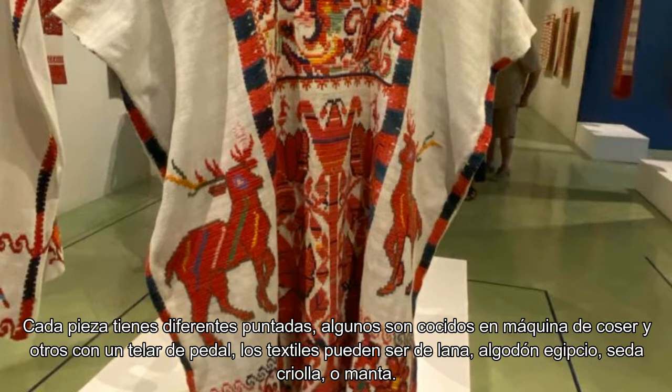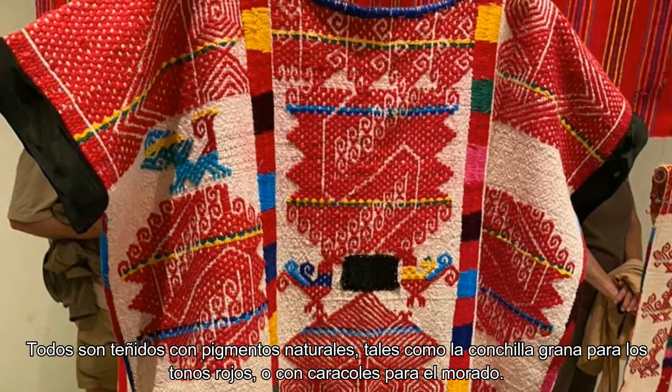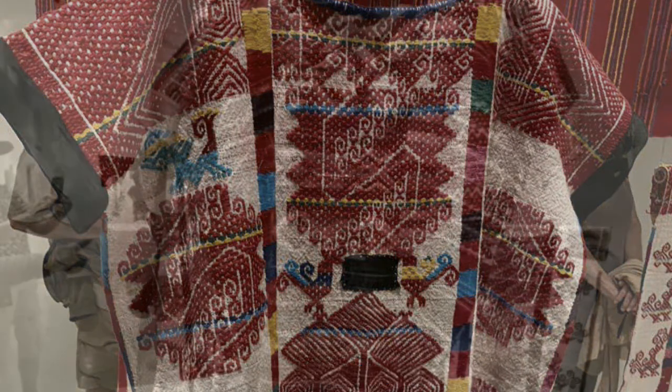The textiles can be of wool, Egyptian cotton, Coyuchi cotton, Creole silk, raw cotton, all dyed with natural pigments such as the grana cochinilla for red tones and the snail for purple.